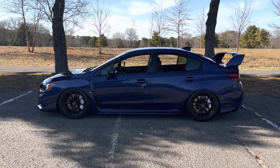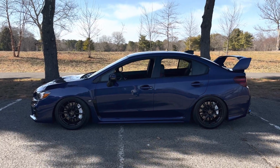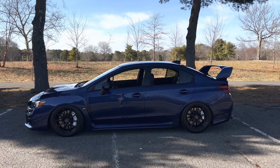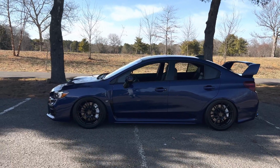It has been quite a while since I have taken this car out. It has been about 5 or 6 weeks. The weather's just starting to turn a little bit. At least it's pretty warm today. It's in the 70s, which is pretty crazy for February in New Jersey.